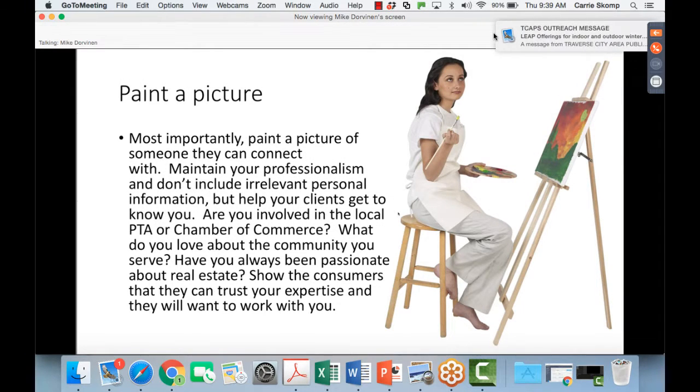Maintain your professionalism and don't include irrelevant personal information, like I was just saying. Helping people get to know you, being involved in the PTA or the chamber or other community events, I think, goes back to everything I just sort of said. If you've got a passion for working with baseball teams, young children's baseball teams, or any of these community groups where people like to know that you're taking care of their kids, I think getting in tune with what kids are doing and helping that part of the universe out is actually a genius way to go.